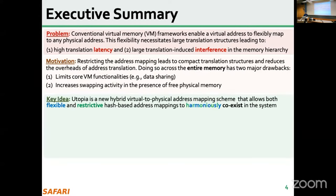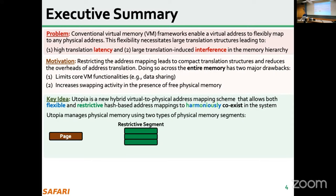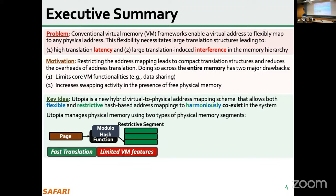What's the key idea behind this work? It's Utopia. It's a new hybrid virtual to physical address mapping scheme that allows both flexible and restrictive hash-based address mappings to harmoniously coexist in the system. So Utopia manages physical memory using two different types of physical memory segments. One, we have the restrictive segment. And how do we map a page to the restrictive segment? Through a hash function. And this way we find out what's the physical location inside the memory segment. For example, if we do a modulo hashing to the page, then we can figure out quickly where it resides in the physical address space. This leads to fast address translation. What's the problem? It limits the amount of virtual memory features you can support.